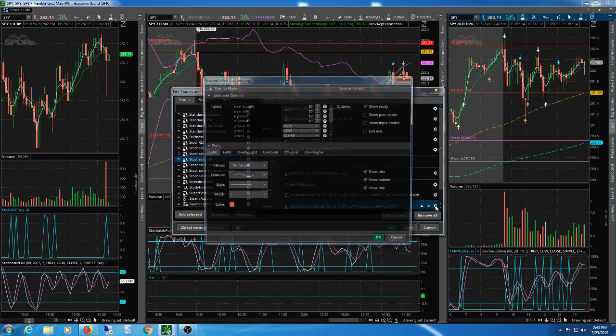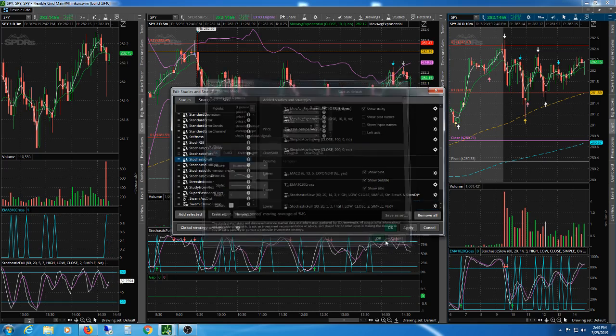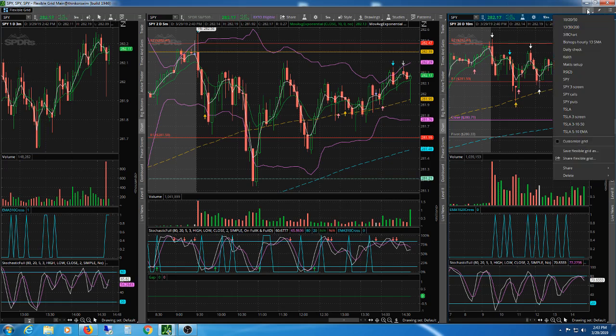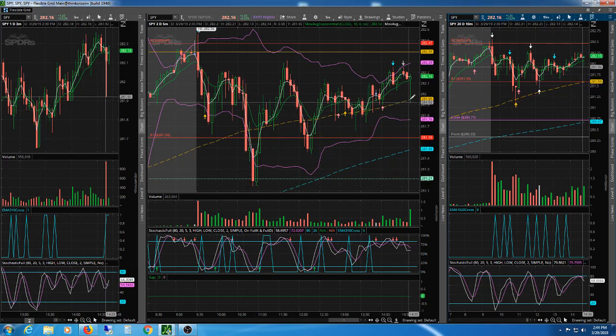Stochastic full. Let's go in here and change these to 5, 3, and 2. Make this white. And there we go. Now I have them all set to the same thing. Now I have to go back up and save this again. Remember how to save it. I think that's what I named it before. Yeah. Overwrite it. Okay. So we did bounce off that 100 simple moving average.